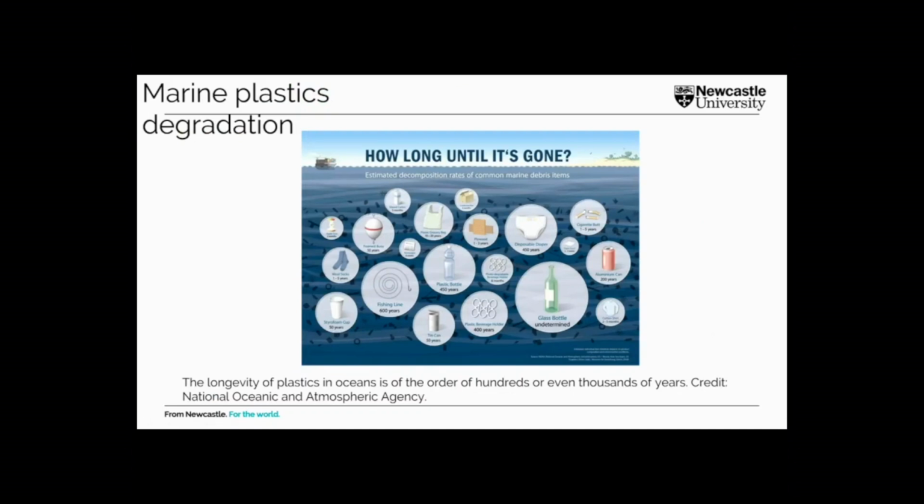Let me just highlight the horrendously long lifespans of plastic materials that enter the ocean. The basic picture you can see here is that the lifespan is long. We're talking decades, hundreds of years. And this is credited to NOAA, the US National Oceanic and Atmospheric Administration.